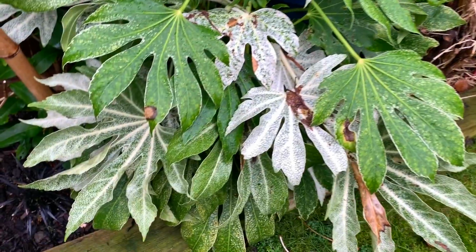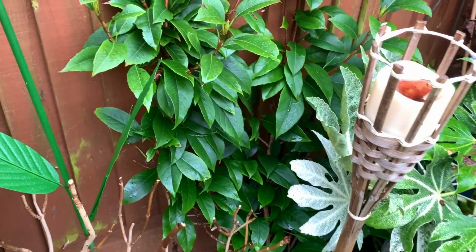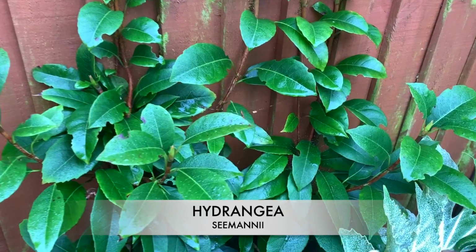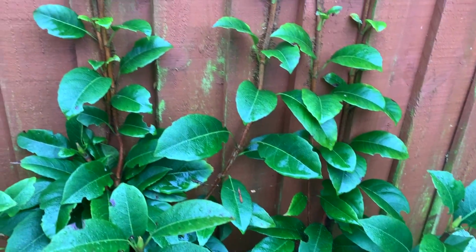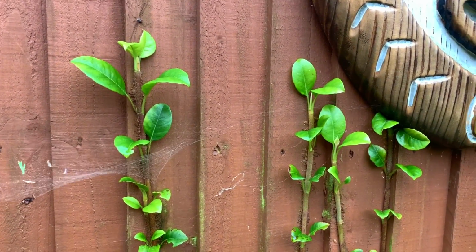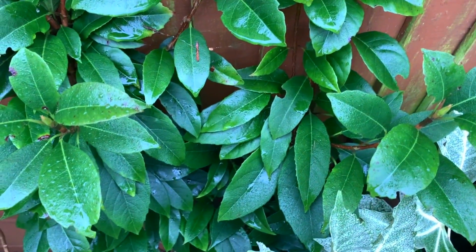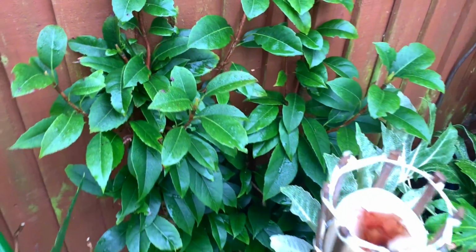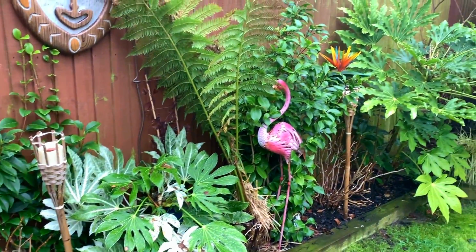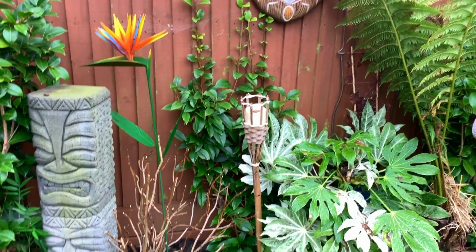I've got another spider's web Fatsia there, and then tucked away behind the Fatsia is an evergreen climbing hydrangea. This is called the Hydrangea seemanii, and it's great for covering a wall or a fence. It's evergreen. It grows in shaded conditions. So basically this whole border here is pretty much shade in the summer. So I had to choose plants that could grow in shade.